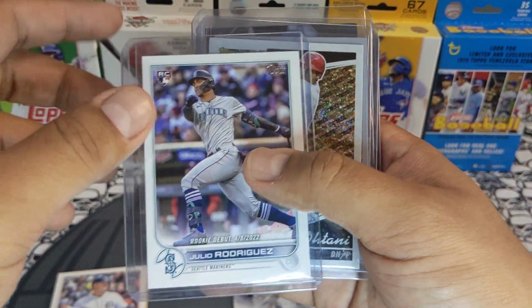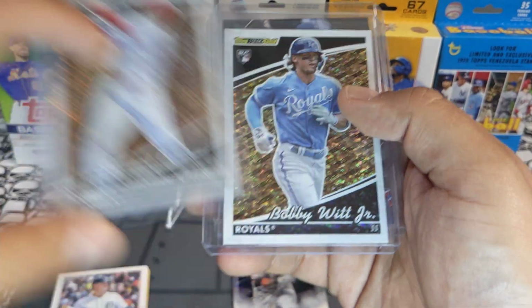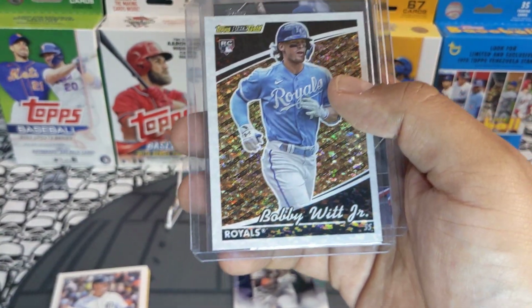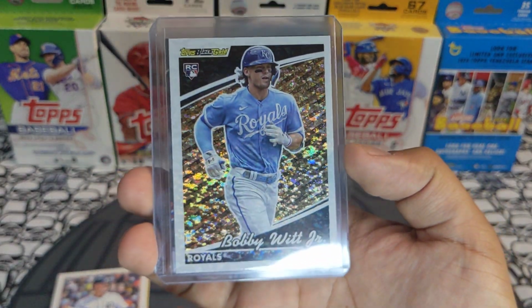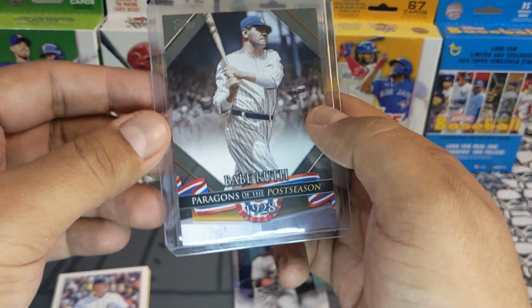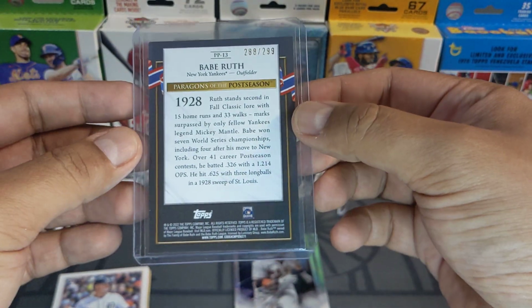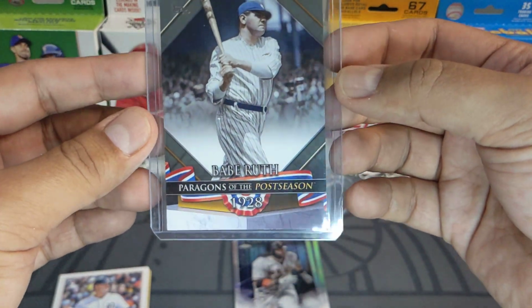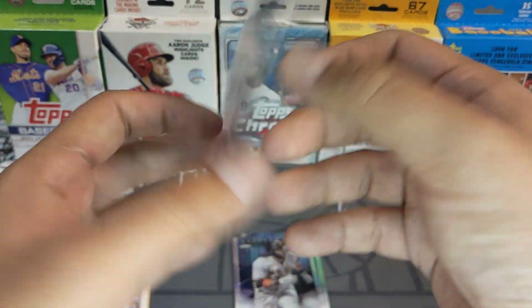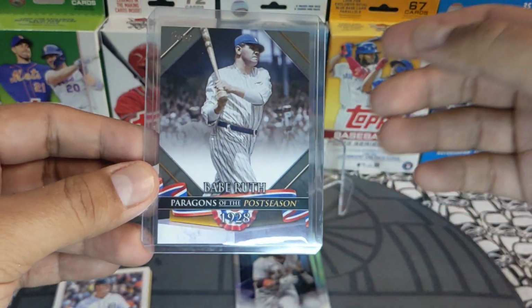We got a Julio Rodriguez rookie debut. We got a Shohei Ohtani Topps Black Gold. We got a Bobby Witt Jr. Topps Black Gold rookie card. So very, very cool. And we got a Paragons of the Postseason Babe Ruth, numbered out of 299. I believe this is probably a black or a gold. I'm not sure of the number or the colored parallel, but it is super, super cool.